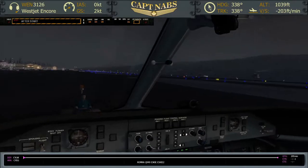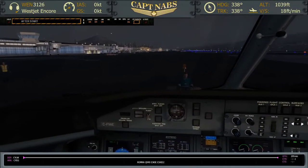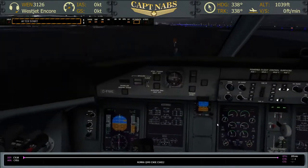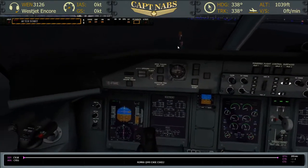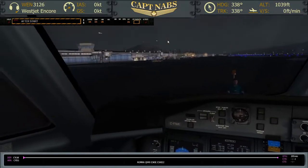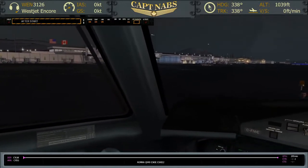Now, as it's starting to get a little lighter out here, you can start to see more and more of the mountains. We're going to get that sunrise in just a few minutes here. Set parking brakes. Waiting your confirmation for good engine start. Good engine start. You guys are cleared to disconnect. See ya. See, then he starts walking over, honestly.